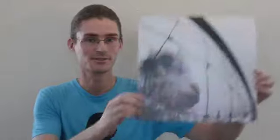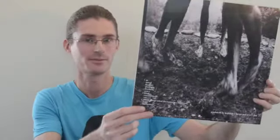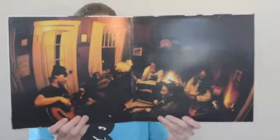Next up was the second record, Vs. This one was just as good as the first. Some people prefer this one, I think. I like them all. There's another pretty cool gatefold. The guys in the band are big vinyl fans themselves, so they put together really good packages, really good vinyl packages.